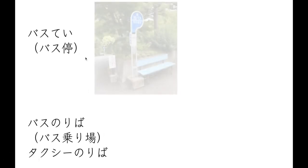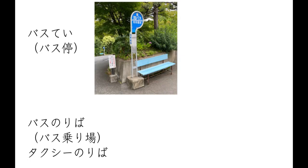So バス停 looks like this. This is the typical one. Usually in Japan each bus stop has a name. So when you are riding a bus, you would hear an announcement like, next stop is 道園前. It's right in front of the 道園. I don't know what that is, maybe a park. So interestingly, a bus stop in Japan has a name, like a station's name. And so you would see that, okay?